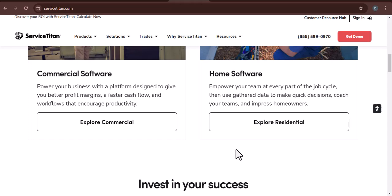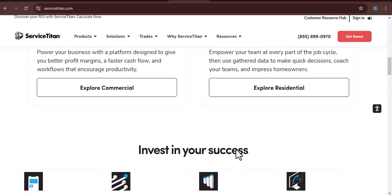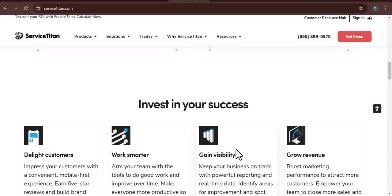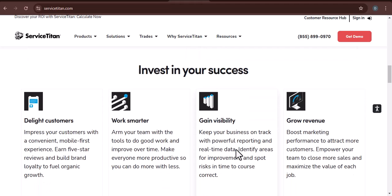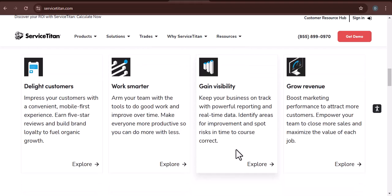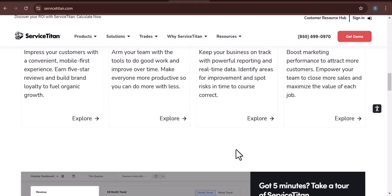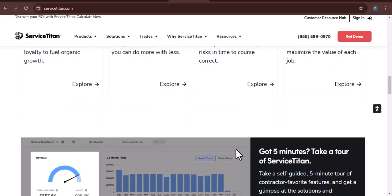No more double entry. Your invoices, payments, and expenses automatically sync between ServiceTitan and your accounting software. Reduced errors. Fewer manual entries mean fewer chances for human error, saving you time and money. Improved cash flow. Get a real-time view of your financial health with accurate and up-to-date data. Better decision-making. Make informed decisions about your business with access to comprehensive financial reports. Sounds pretty good, doesn't it?